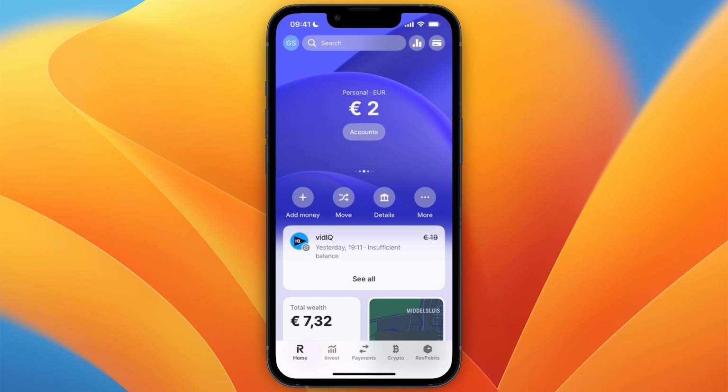Then you need to have a phone number linked to your Revolut account, which you probably do have. Then you also need to have no negative balances in your Revolut account. And you need to be employed or self-employed and have basically proof of your income.